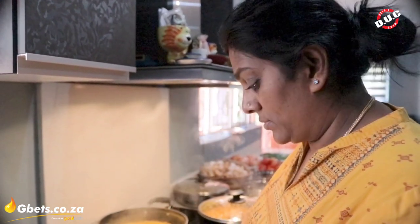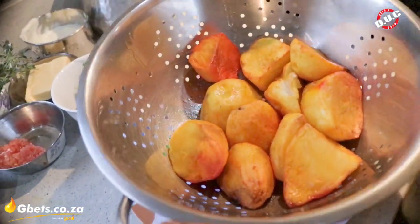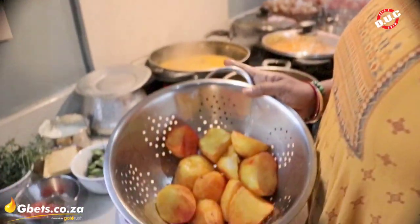How do you know the potatoes are ready? It's crispy. It's just right. It's firm, like how you fry potato chips. That's how you know they're ready.